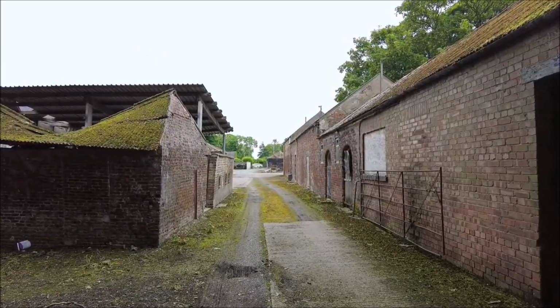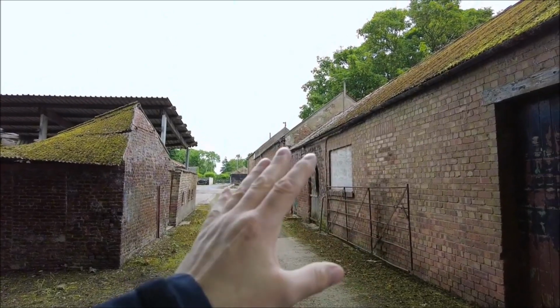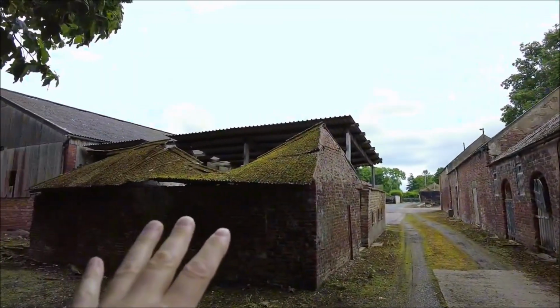Now that's my view. This side is the stables. Some incredible brickwork on there. I'm going to show you that. This is a modern section we're not interested in, but it's from them two doors. But this building here.